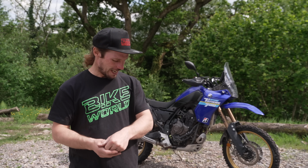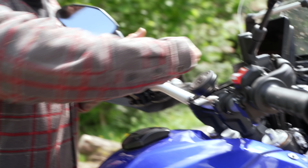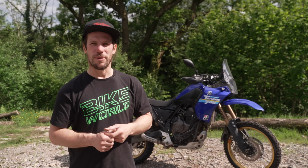We can check back in 6 months' time and see if I've actually managed to achieve that. The final simple mods I've done, unbolting things. Got rid of one of the mirrors, only need one mirror really, and that one's just something else for me to break when I drop it in the mud.